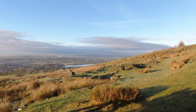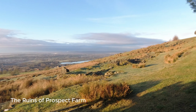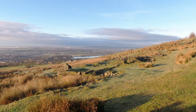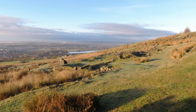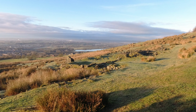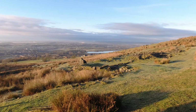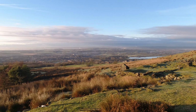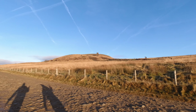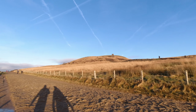This is the remains of an old farm. Yeah, we've had nice views over Horwich. Oh, he is, he's up there. Looks like we have buildings there.